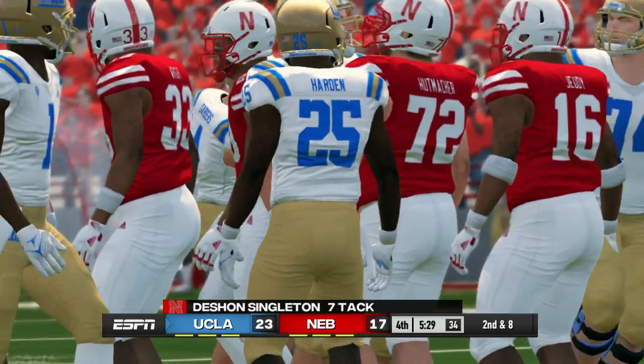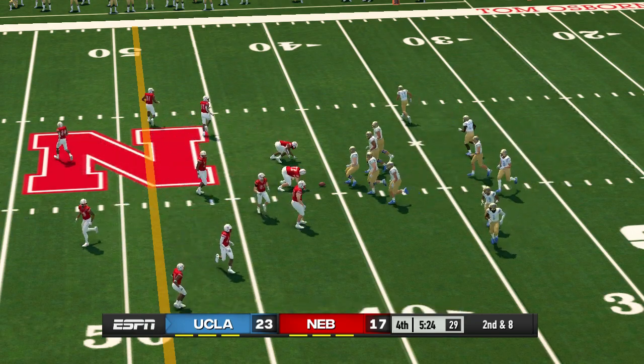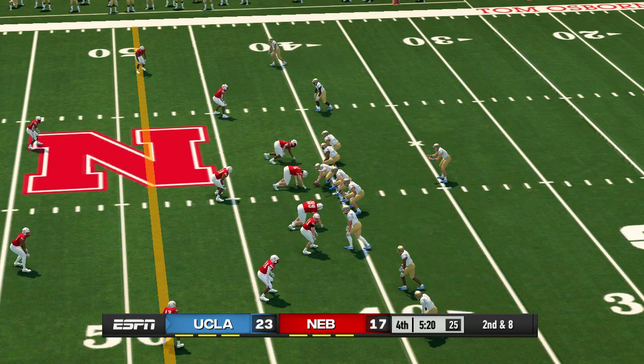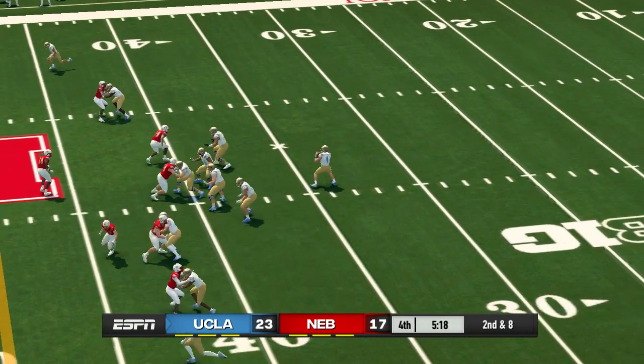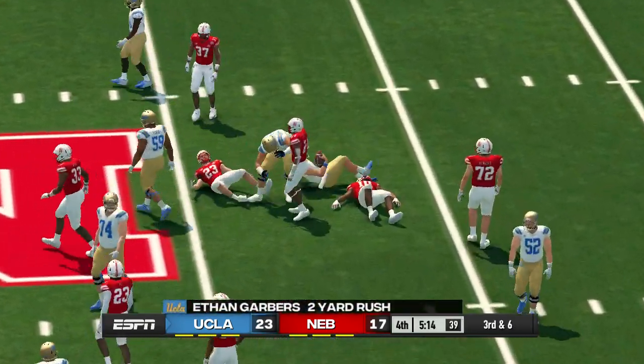That makes it second and eight. From their own 41-yard line, second down. He makes it to the 42-yard line.